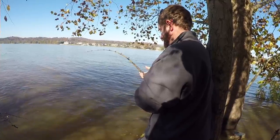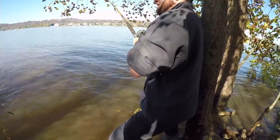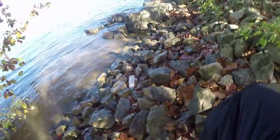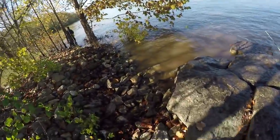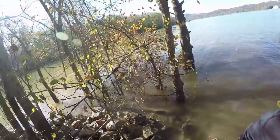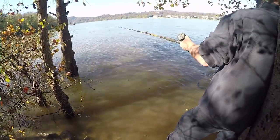Here I'm hitting the drag a little bit. Let me get the fish grippers. Oh no. Did he come off? I feel like he's got me in something. Hold on, just let me get the fish grippers. Can't get him out. Oh, is he still hung? Yeah, he went running back a little bit. Maybe just give him time.